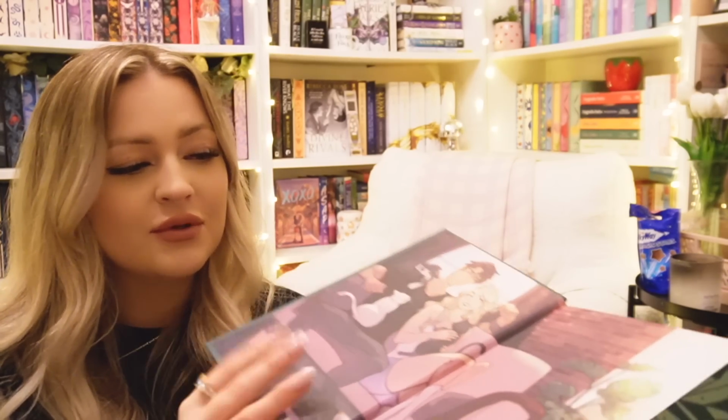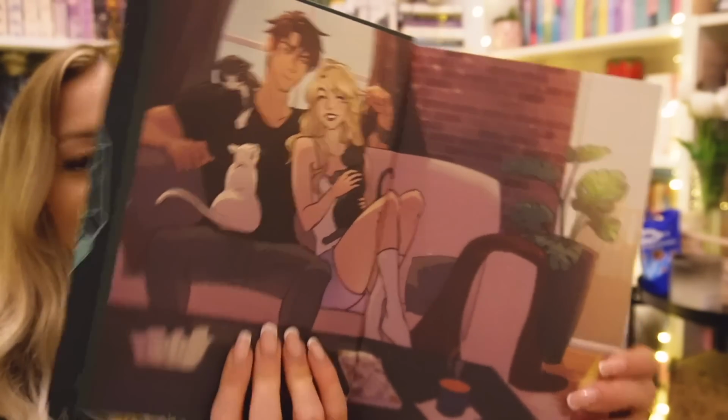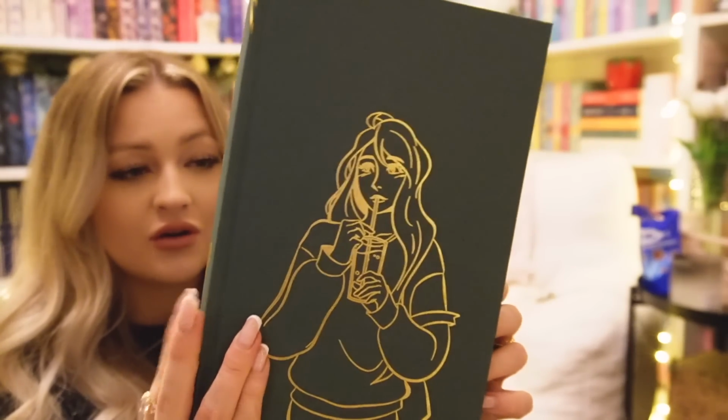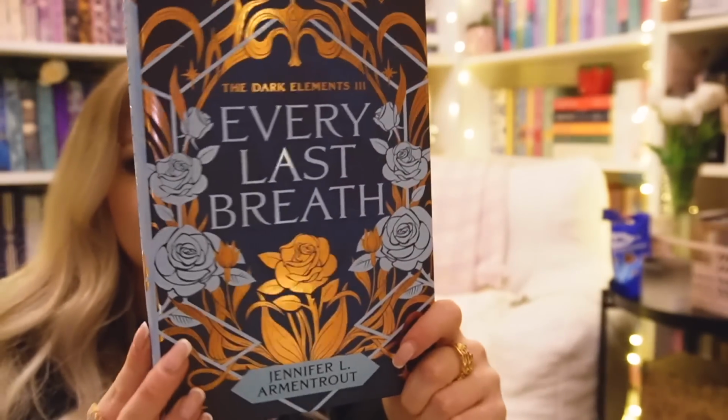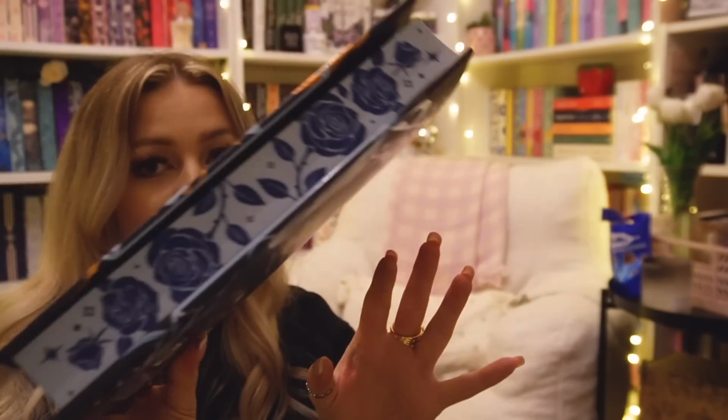These are the end papers, and we have a cat. Oh, well, we have 2 cats. Yes, 3 cats. Oh my god, 3 cats. I want to read this immediately. And then we have this foiling on the hardcover of this one. And then we have the third book, which is Every Last Breath. This is equally as beautiful. I love it so much.